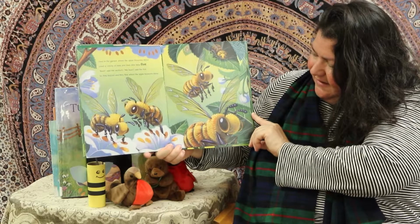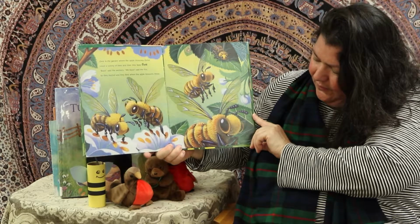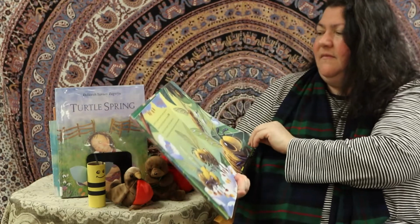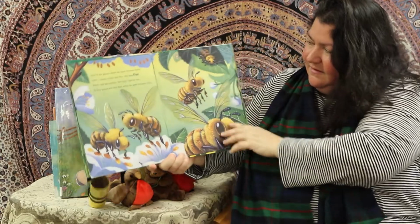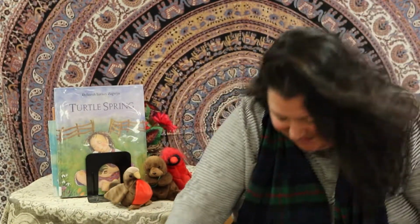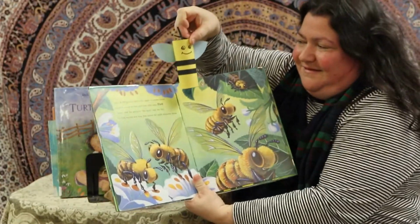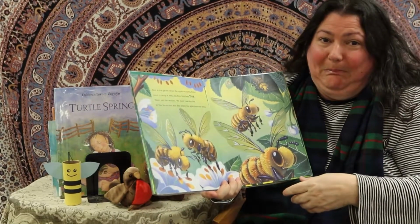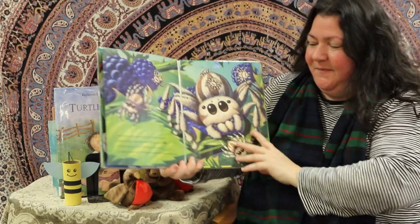Look at their antenna and all their legs and the different parts of their bodies and their beautiful wings. And they're gathering pollen. And there's also a little tiny spider up here. I don't know if you can see that. Little spider checking them out. Oh no! Our bee took a dive. He got so inspired by this page that he was like, I'm gonna fly, I'm gonna try it. He almost did. Sorry, bee. I guess it didn't make your wings very well.